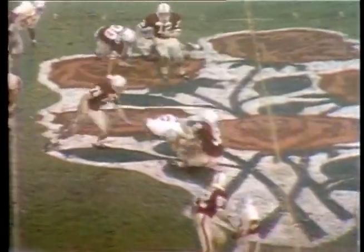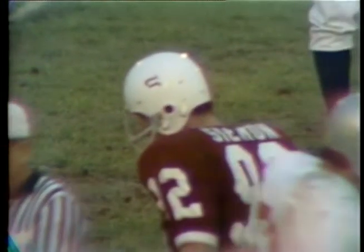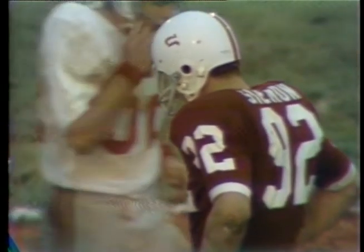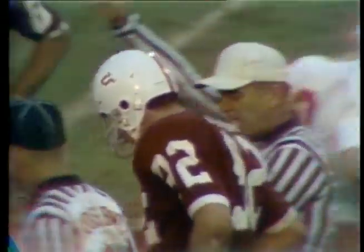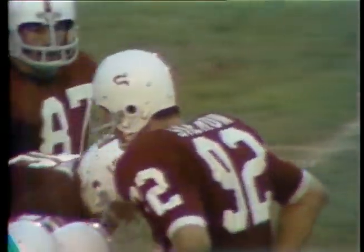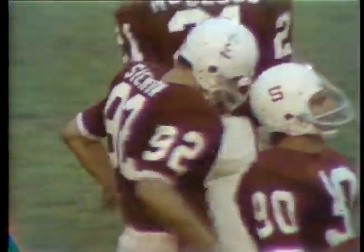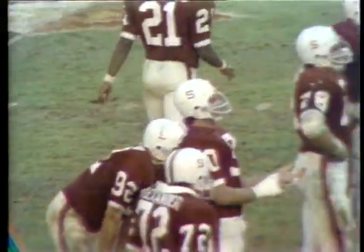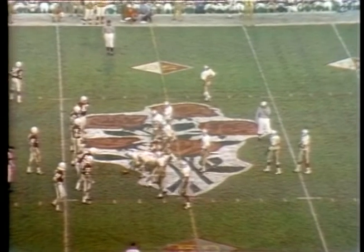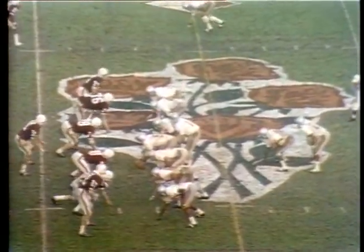Kern keeping. And he's dumped there. Looks like Seaman, 92, the middle linebacker, has been roaming all over this field today. It is now on the 47 and a half, second down, 10 and a half yards to go. Ohio State in possession in Stanford territory. Remember a few times Ohio State's lost yardage.